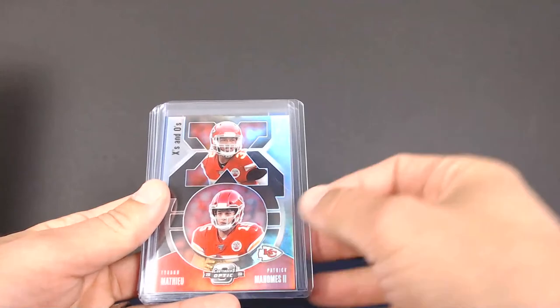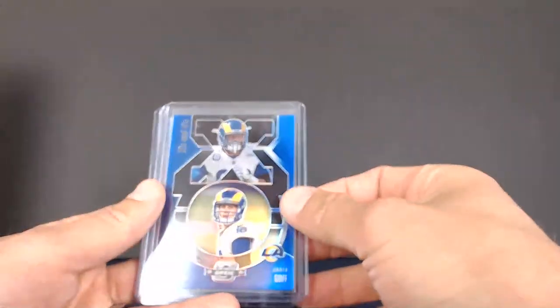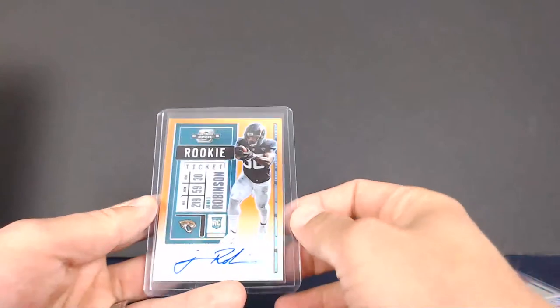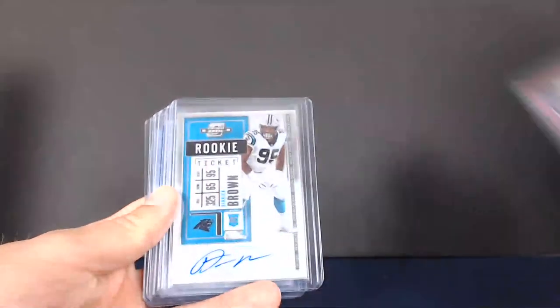Got your X's and O's, Patty Mahomes and Tyrann Mathieu. X's and O's, Aaron Donald and Jared Goff. X's and O's, Brees and Marshon Lattimore. And this one's sick. James Robinson to 50 for the Jags. Then you got a Darrynton Evans for the Titans.